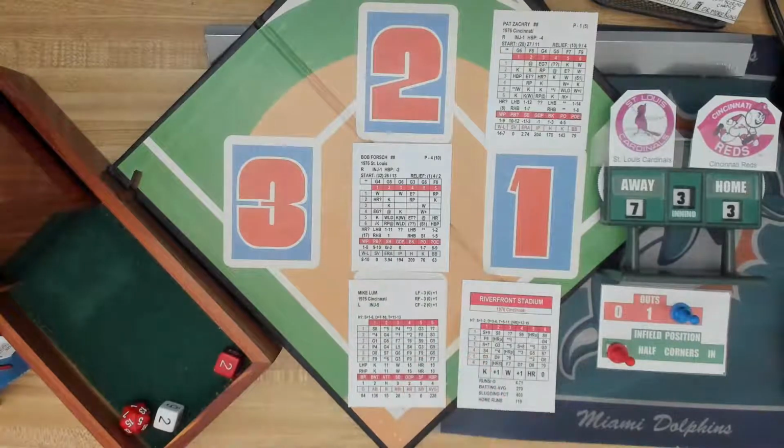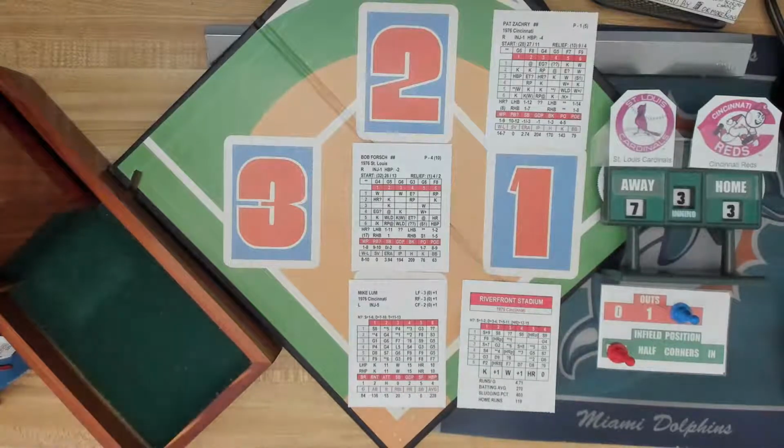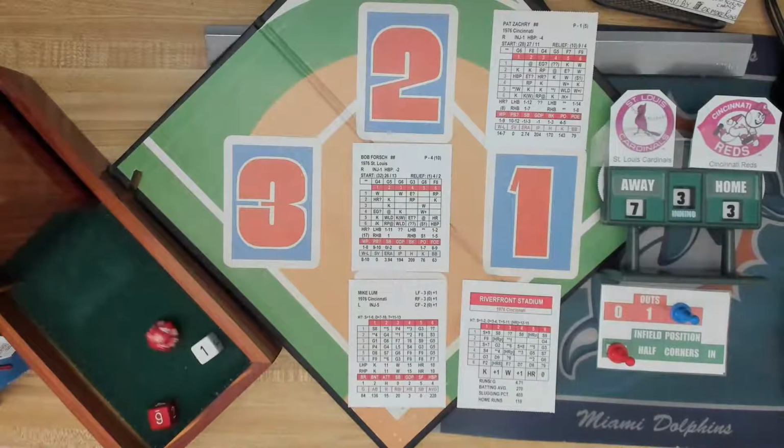2 outs now for Mike Lum. Lum is 1-for-1. Hit a single his first time up. Forsch, 6-4. That's blank. Lum will swing, 6-1. That's a ball hit to left field. That is an 18, and that is going to be too high. It's just going to be a fly out to left. And the side is retired. 1, 2, 3, go the Reds.